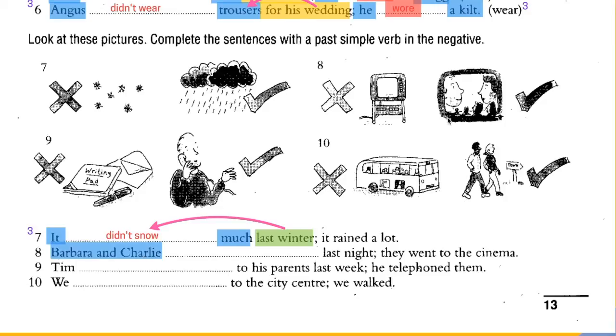Last night. Alright. They didn't watch TV. What time? Last night. So last night tells you what time they didn't watch TV. And with a blue and a red, it is pattern number 1. Alright, question number 9. Let's take a look, Tim. Tim didn't what? Tim didn't write to whom?